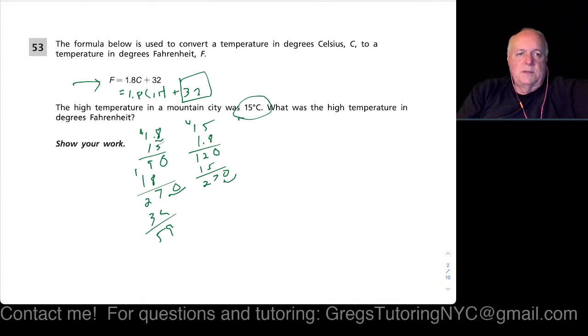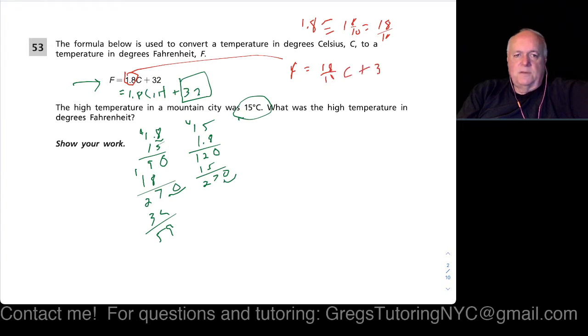There is another way to solve this, and I believe I explained this a couple of videos back, either at the end of grade 5 or also in this grade 6 part here, which is that this 1.8C, if we want, we can do F is equal to, so 1.8 is 1 and 8 tenths. Okay, so that's equal to 18 tenths. So that means when we come down here, F is equal to 18 tenths times C plus 32. Well, C was 15, so we get 18 over 10 times 15 plus 32.